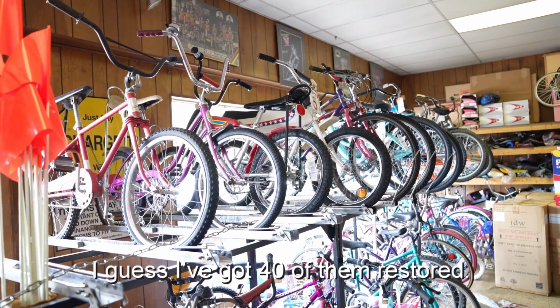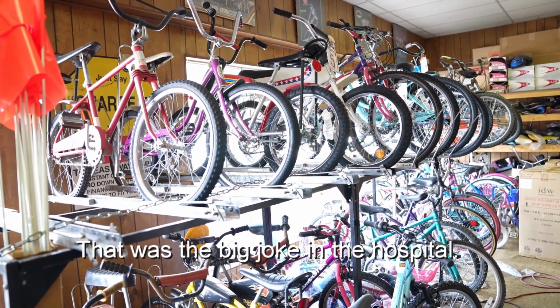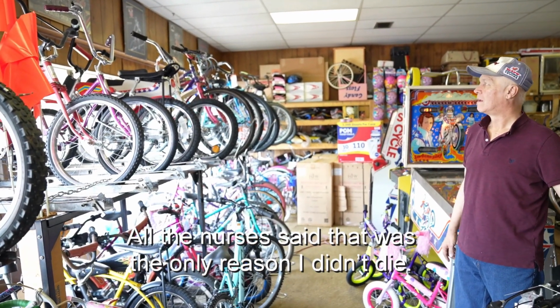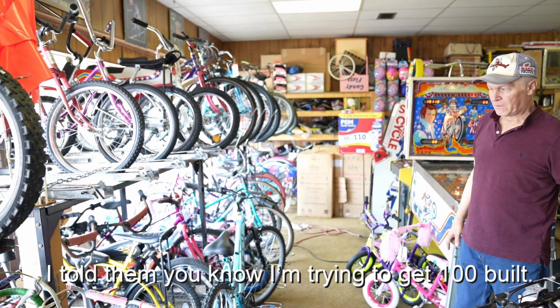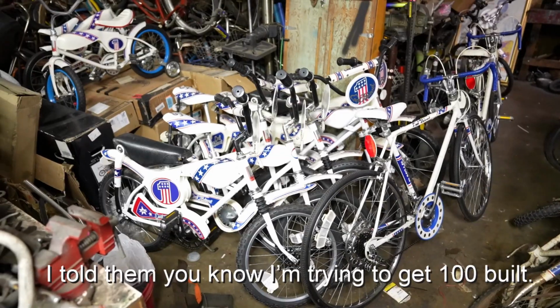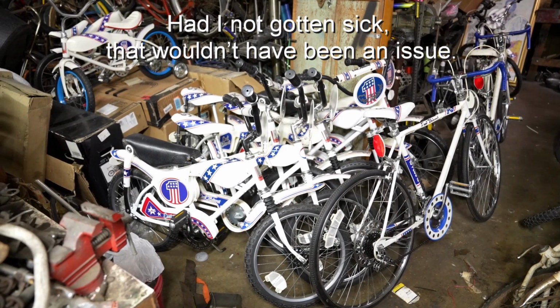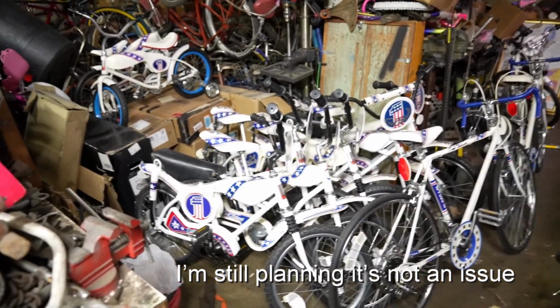So I guess I got 40 of them stored. And that was a big joke in the hospital. All the nurses said the only reason I didn't die was once I got to where I could talk to them, I told them I'm trying to get 100 built. And had I not got sick, that wouldn't have been the issue. I'm still planning it's not an issue, but in reality it might be.